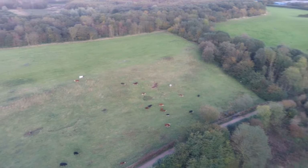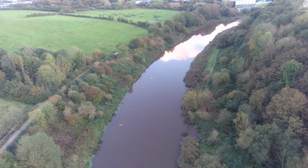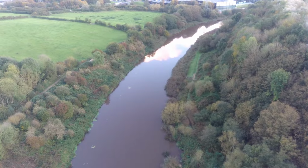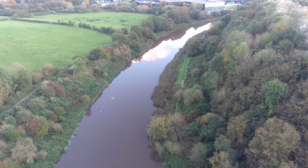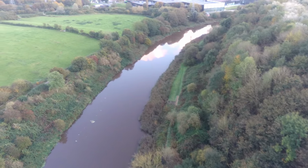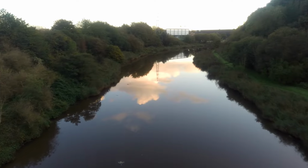Not quite as bright a day as I had the other day, but still, it's decent enough for flying. Getting some good footage here. At the end of this river there is actually Anderton boat lift, which is quite a famous landmark, and from there they do actually run cruises along this river. They do Santa cruises at Christmas time.